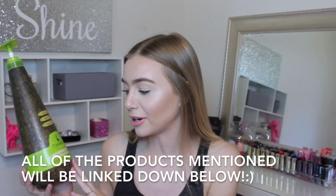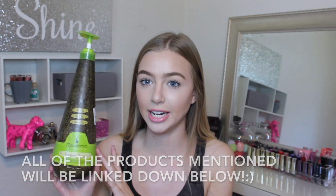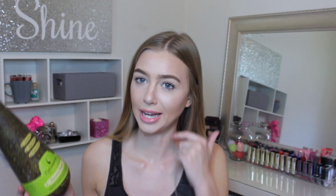The first thing I'm going to talk about is this Macadamia Rejuvenating Shampoo. I really wanted to talk about this right away because this is actually not a favorite of mine by any means. I thought it was a little weird to have something so moisturizing as a shampoo because when I think of shampoo, I want something really cleansing, something that smells nice, but not something with oil in it or anything that's gonna weigh it down or make it greasy.